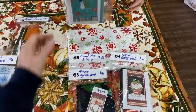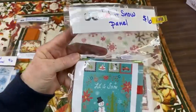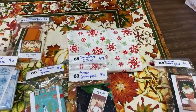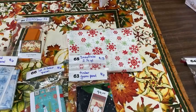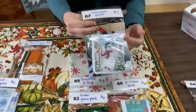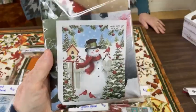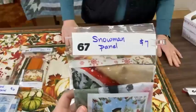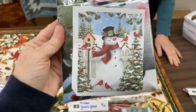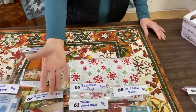A Let It Snow panel. I hate to even say the words Let It Snow, but yes, it'll come again in probably a few months. This one is a super cute panel. And there's only one. He's 36 inches by 43. He's regularly 12 something, I think. How cute is he? $11.50 for $7. Yeah, and he's cute. And I don't think we ever even had him up in the store. We sold him on the stuff here. So hardly anybody's even seen that one.